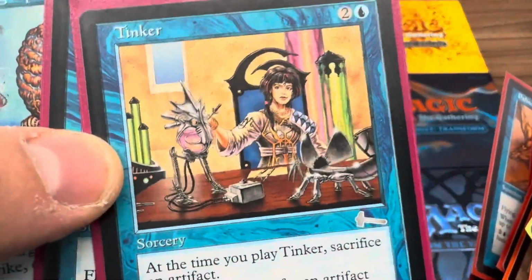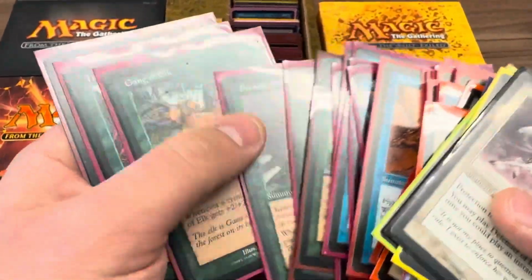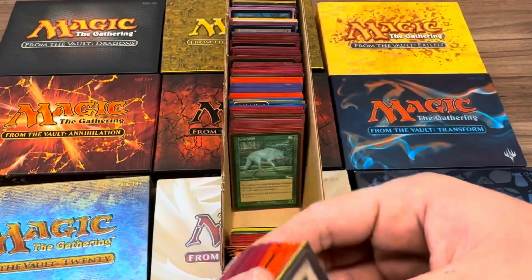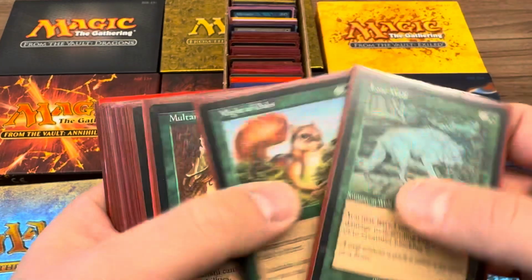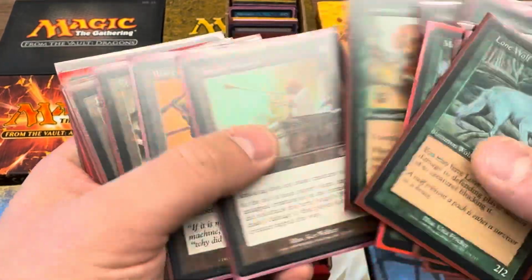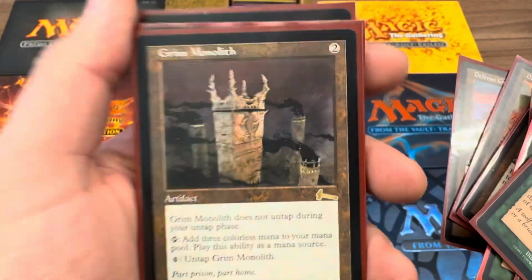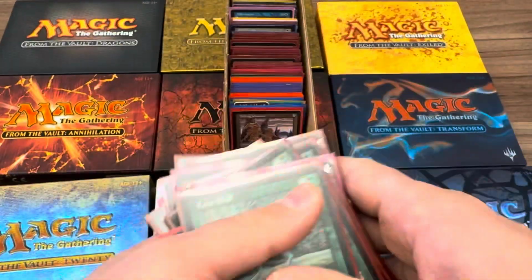Oh my gosh, look at the artwork. It's so good. I keep getting so distracted. Crop Rotation, Deranged Hermit. Now, of course, there are foil versions of these. Did they do this in foil? Maybe not. Is this not the first set? One of these was the first set that they did foil, wasn't it? There's the Monolith. Minty condition on that Monolith. Absolutely crazy.